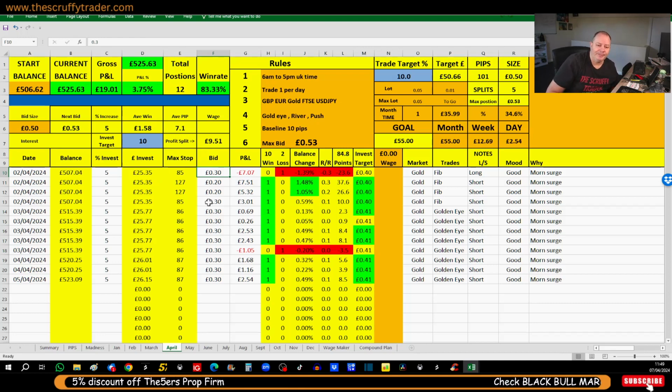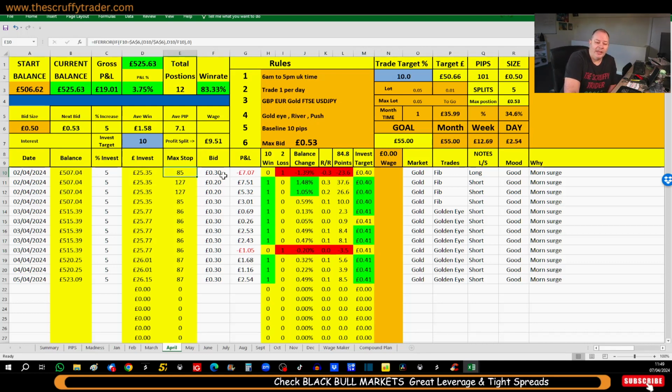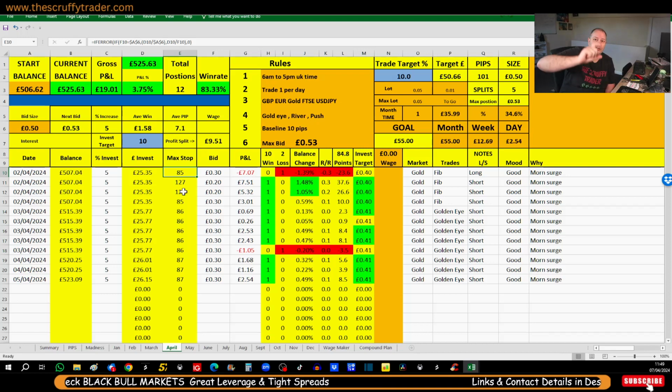Now when you put your bid size in, or lot size, depending on how you're working, in spread betting they call it a bid. So you put your bid size in, or position size, whether it's 10 pence, 30 pence, 50 pence, whatever. It'll actually tell you at that moment in time, if you stuck with that single trade, the biggest stop you can have is 85. So you need to work out that your stop is somewhere inside that 85 range. And if it is, brilliant, you're good to go. And if it isn't, you have to reduce your position size.